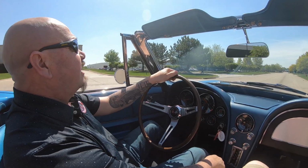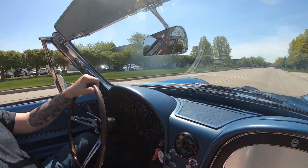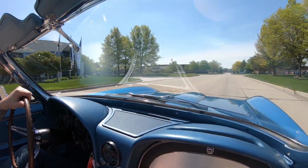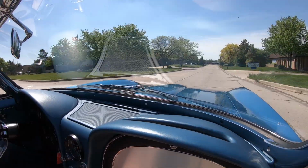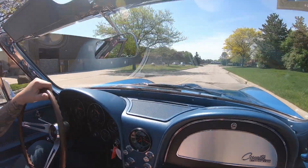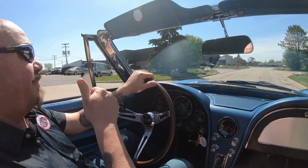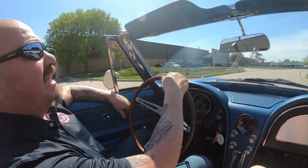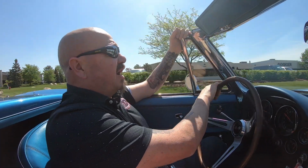All right, let's take our '65 Vette for a ride. 365 horse. Super cool. Beautiful blue. She is one gorgeous machine. I said earlier, we do have the hard top. It does have the soft top, but it's beautiful out today, and we're going for a drive in the convertible, baby. She is a sweetheart, too.